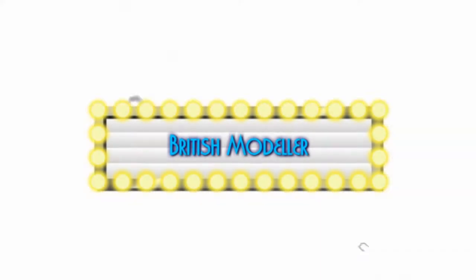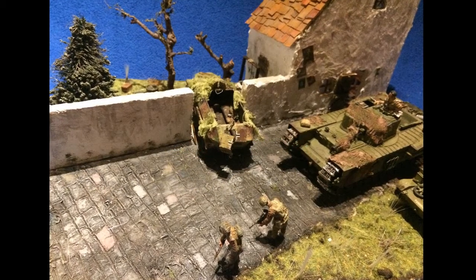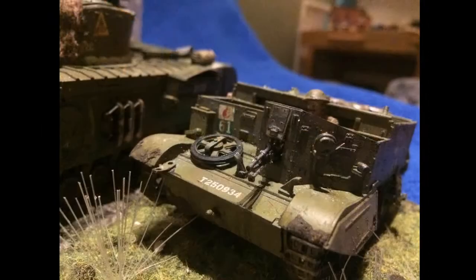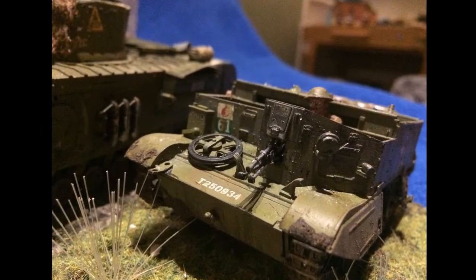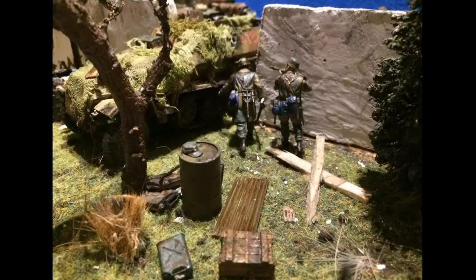British Modeler! He's making an epic scene. He has advanced a lot and here you can see an almost finished diorama, packed with action. He just needs to add the reporters and German prisoners of war.